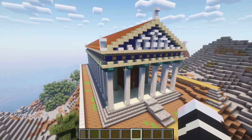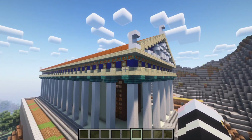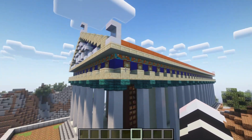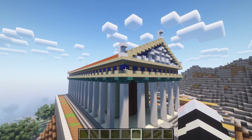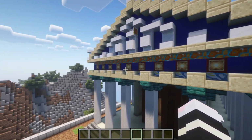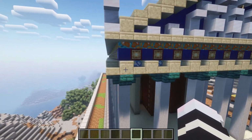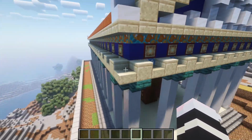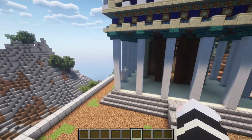As you can see, instead of the usual white facade that the Greek temples have, I've tried to make it a bit more colorful since it's believed that that's what they originally used to look like. The Greeks would use bright and contrasting colors like red and blue to contrast the white of the stone that they used to build their temples with.